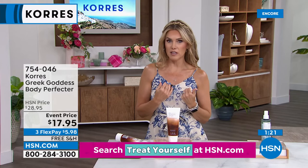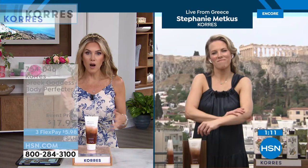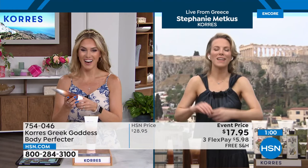Put it on the backs of your arms because it's a skin tightening cream. To me, I feel like, Stephanie, this is that trifecta, that triple threat, because I'm getting the benefits that I know I want from the body moisturizer. I'm getting that luminosity and that radiance, but I'm also getting skin tightening and firming benefits. Like, hello. It's everything all in one. It is the secret weapon.